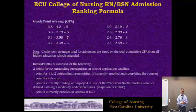Bonus points are awarded for the following: 2 points for no outstanding prerequisites at the time of application, 1 point for 1 to 2 outstanding prerequisites if currently enrolled and completing the courses, 1 point for veterans, 1 point if currently residing or employed in one of the 29 eastern North Carolina counties defined as being medically underserved. And I will show you the map on the next slide. And 1 point if currently enrolled in courses at ECU. So again, we created an objective way for us to evaluate students and their applications, and again, make that process as easy for students as possible.